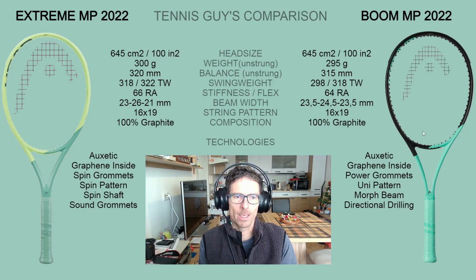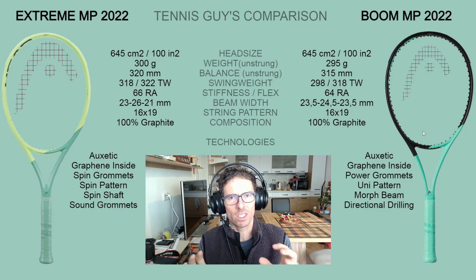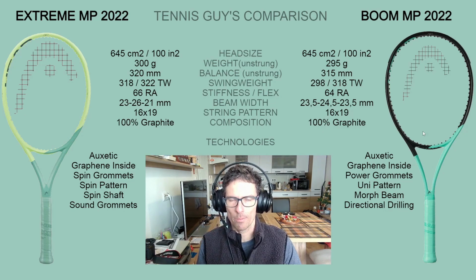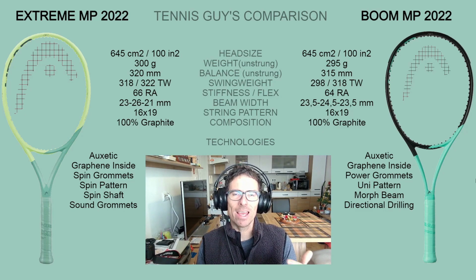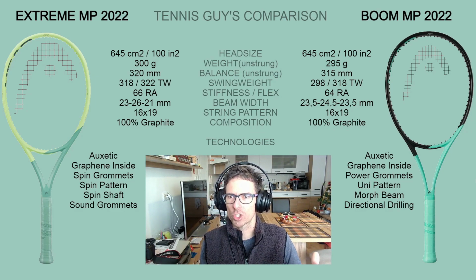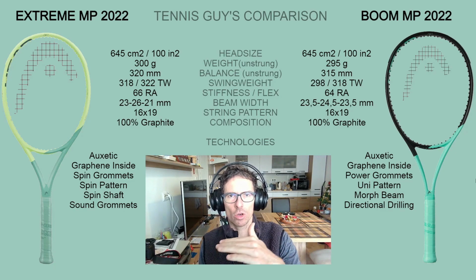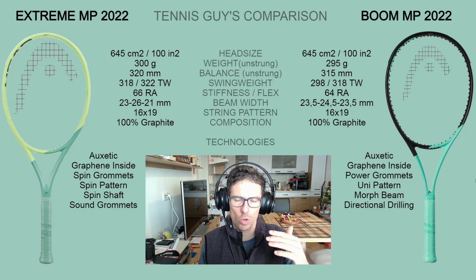So guys, I will close this comparison with the feel of these rackets, how they play, and that's the biggest thing, and it's most important for you. So surprisingly, the Boom MP is not what you think. It's not a racket that creates mainly the power for you. It's the racket that allows you to go for the shot, to swing as fast as you can, even if your technique is not that developed on the intermediate or advanced level, and still the racket will help you to maintain the direction of the ball, the length of the ball. It works really, really great.